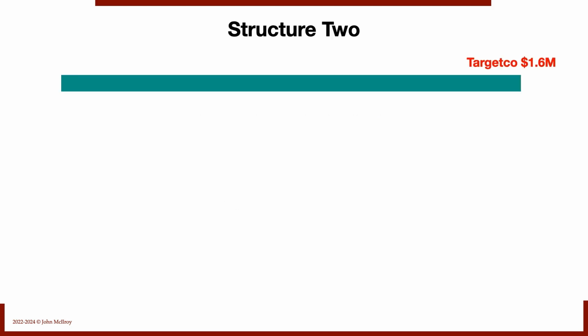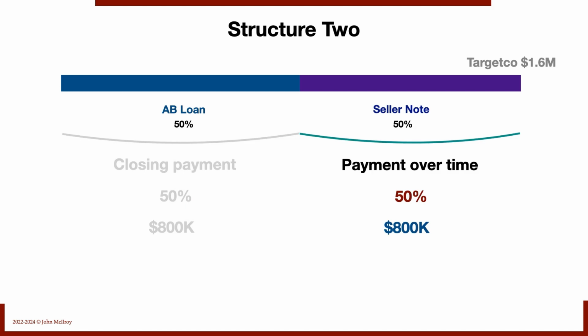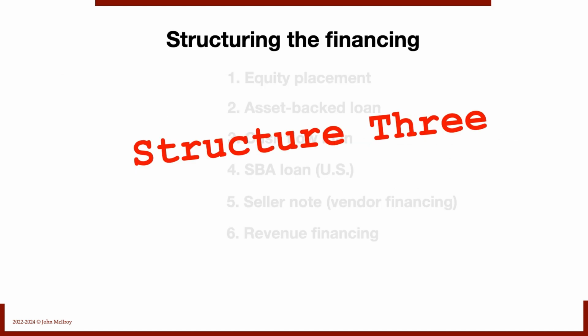So if we've got a $1.6 million target co, this time the asset-backed loan is 50% and the seller note is 50%. So we have an $800,000 closing payment, and the payment over time is also $800,000. That's structure 2. Let's take a look at a third and last structure.